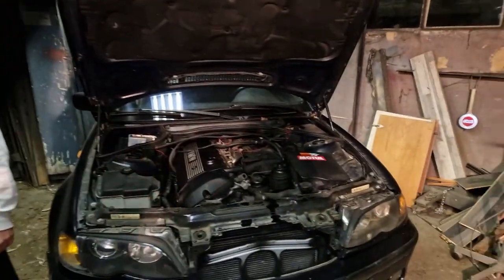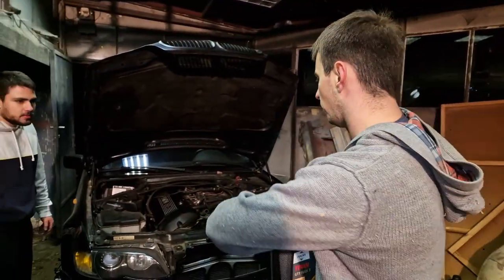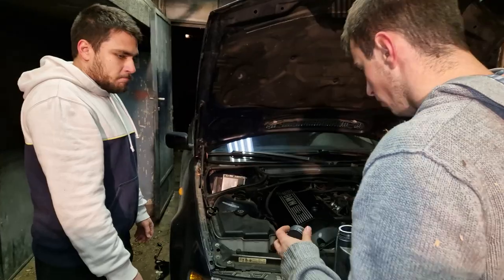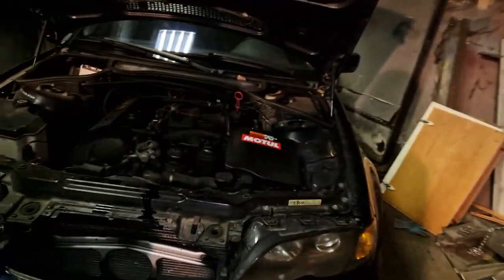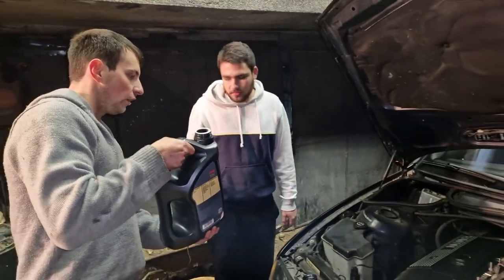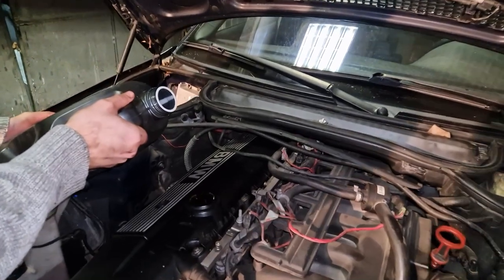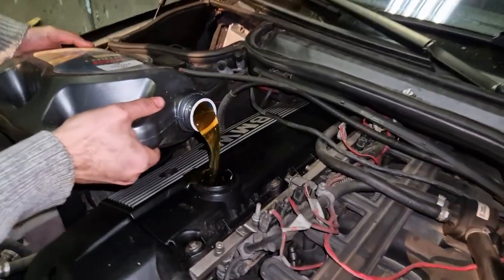Do we have a funnel? No. Nah. We've lost an insignificant amount of oil. We're fucking freezing, boys. We're absolutely fucking freezing, I swear, man. Right, so we need a full 5 liters from this thing. Yep, and... God, this is so hard. Oh!